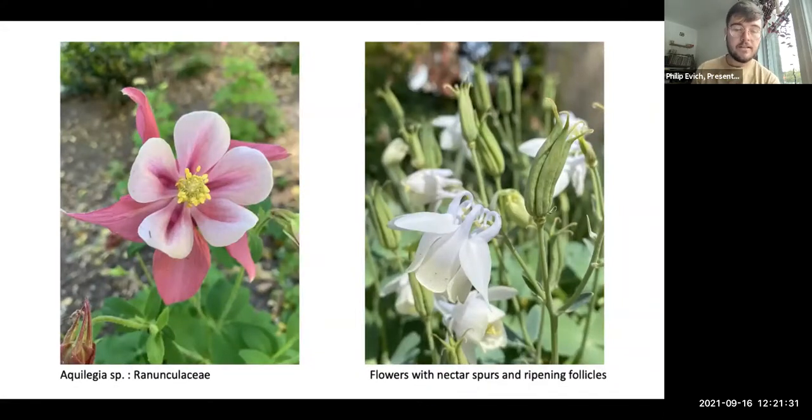Another plant to showcase in the Ranunculaceae is the Aquilegia, or the columbines. There's a lot of different columbines, many that are cultivated, many that are native. I just really loved this cultivated red and inner pink petaled Aquilegia on the left. And then I wanted to showcase on the right a white flowering columbine with its nectar spurs twirled on the back side of that flower, absolutely stunning. And then the green follicles that are ripening right next to that. I wanted to point out the difference in these follicles versus the Consolida from the last slide. This is 5 follicles all fused into one, whereas in the Consolida it was just one isolated follicle that had many seeds in it. This Aquilegia has 5, but can also sometimes have 15 follicles fused all together.